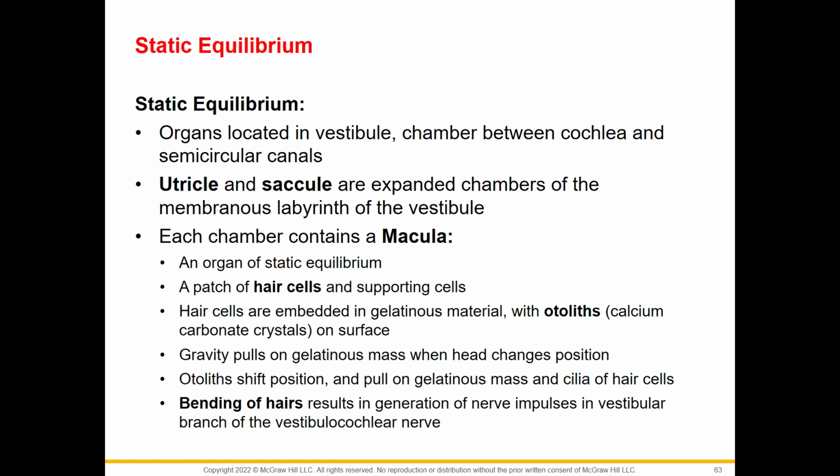was mechanical energy. So you had gravity pressing on the gelatinous mass inside the ear that is pushing on the otoliths, which is pushing on the hair cells, and it is causing it to bend. All of those are mechanical changes. Once the hair cell bends, then that will generate a nerve impulse, and now you've moved from a mechanical change to now an electrical impulse being generated.